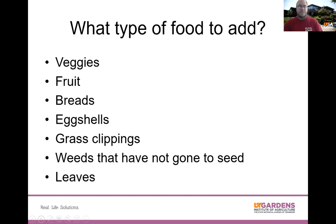So what kinds of food do we want to add to compost? Typically in a home setting, we want to be sure to add veggies, cut up vegetables, vegetable peels, banana peels, apple cores, fruits, breads, eggshells. Grass clippings work as long as you are not adding a lot of herbicides or fertilizers to your grass, because you don't want that in your compost and in a vegetable garden when you bring the compost and the soil out. Weeds that have not gone to seed are okay to put in there, and leaves.